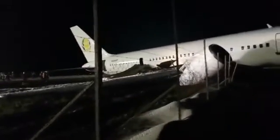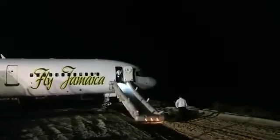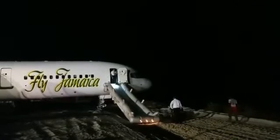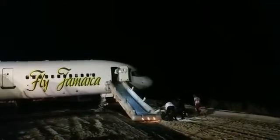As I was explaining to you earlier, Fly Jamaica, though it carries the Fly Jamaican name, it is a Guyanese-owned airline owned by Captain Ronald Reese, who would have worked in the aviation sector for many years. And we're seeing the captain now trying to make his way out of the aircraft.